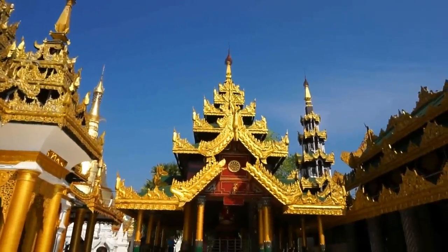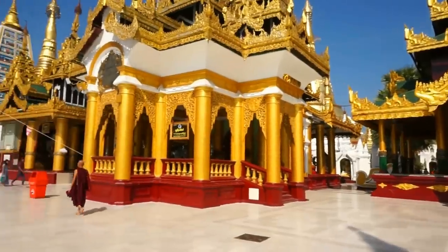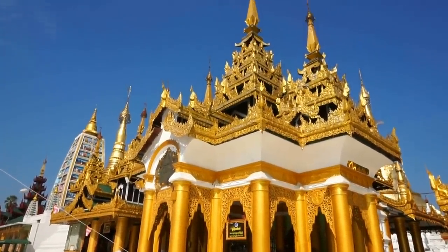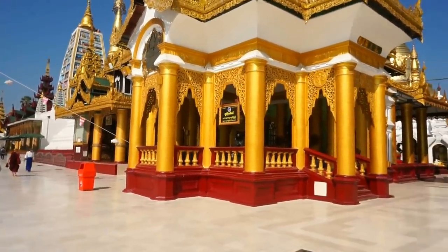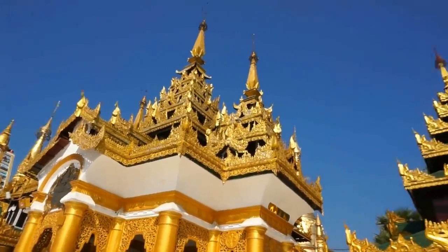It is overwhelming at times that such beautiful sites exist on our planet. And because they are in unknown countries like Myanmar, they don't get as much advertisement. Come on, let's go for a walk. Let's enjoy everything that we're going to see.